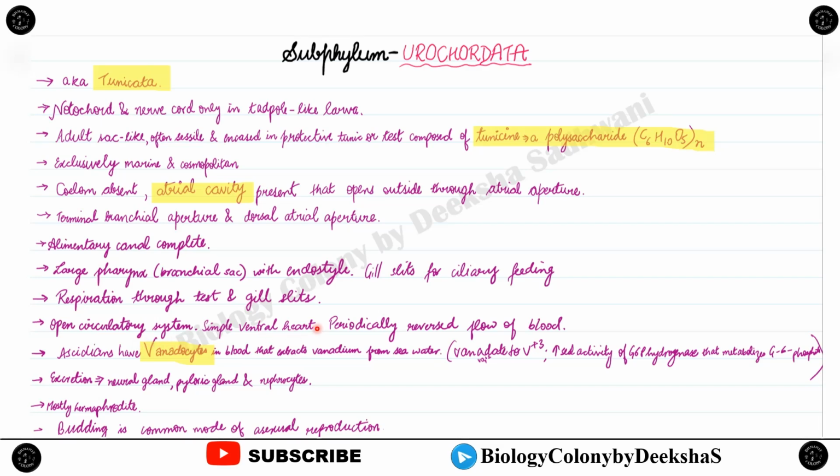A simple ventral heart is present, that is enclosed by pericardium. Periodically reversed flow of blood occurs. So ascidians also have some cells called vanadocytes in blood that extract vanadium from seawater. Now vanadocyte is converted into vanadium ions, which leads to increased activity of glucose 6-phosphate dehydrogenase that metabolizes glucose 6-phosphate.